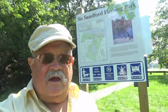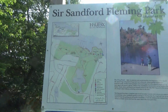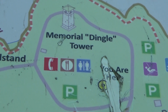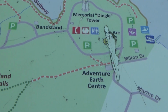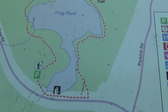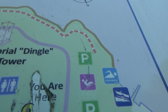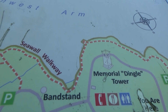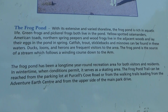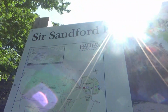And first is Sir Sanford Fleming Park, and here's a map of it. I think the main attraction may be the tower, and they've got a lot of trails around here. They've got a big pond called the Frog Pond, with those red dotted lines as hiking trails, and this solid gold line is the paved walkway. This tells about the Frog Pond. Well, let's take off and take a look at the tower and a few other things.